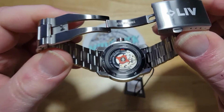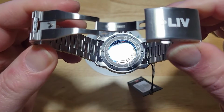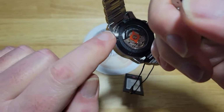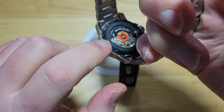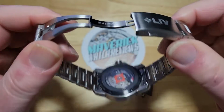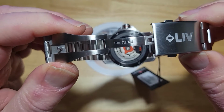You got the LIV logo right there in the middle. It is a screw-in case back. It's not a screw-down case back. So there are little screws there. If you look right there where my fingers are, you can see them right there and right there. And of course, you have the exhibition case back window. So if you like exhibition case backs, there you go, man. It's pretty cool. And of course, it's not going to affect the water resistance at all.